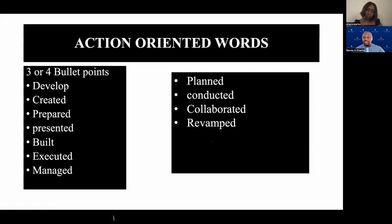What did you do in this role? You developed a protocol, you executed a plan, you managed people, you collaborated with colleagues, you revamped a certain process, you conducted some form of research or some form of event, you built something. So these are the action-oriented phrases or verbs that should be in your CV.